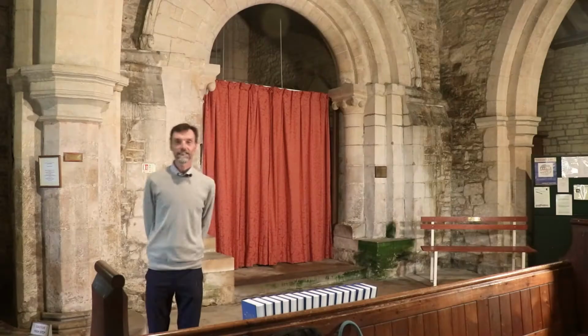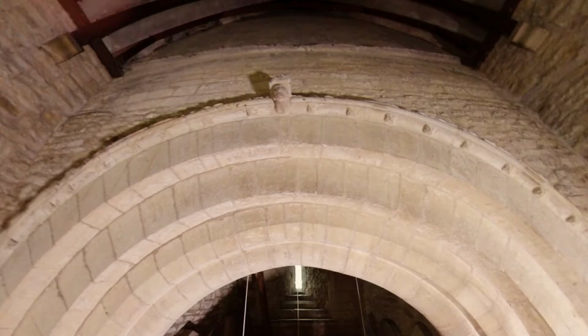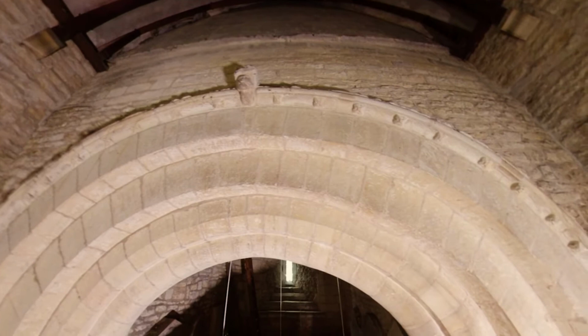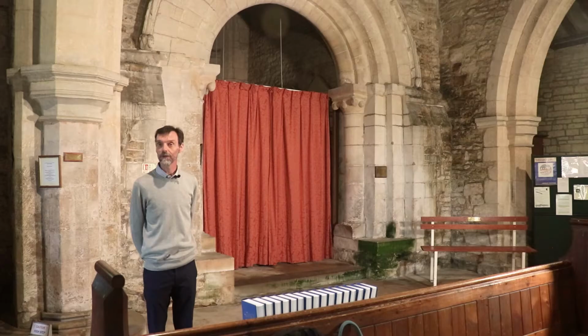Standing at the west end of the church now, we can see the wonderful 12th century semicircular Romanesque arch. This arch is contemporary with the tower fabric we have just seen on the outside of the building, so it gives you a good date for the lower sections of the tower.